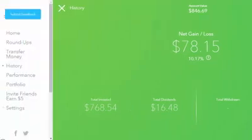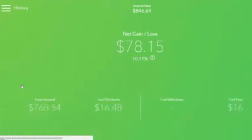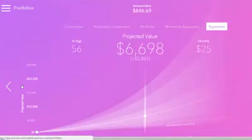Let's go back, we looked at performance. Portfolio, this is what I'm invested in. The portfolio that it gave, it wasn't anything that you could choose and pick. You just went up here and it says conservative, moderately conservative, moderate, moderately aggressive, and aggressive. And so I figured, I'm a young guy, I'm going aggressive, so I went aggressive.